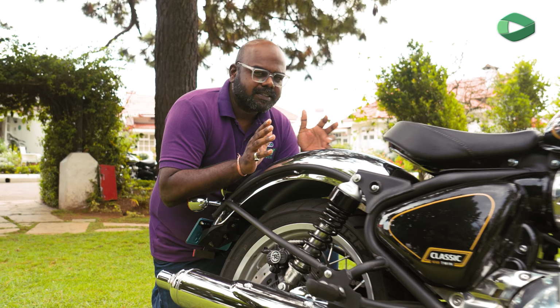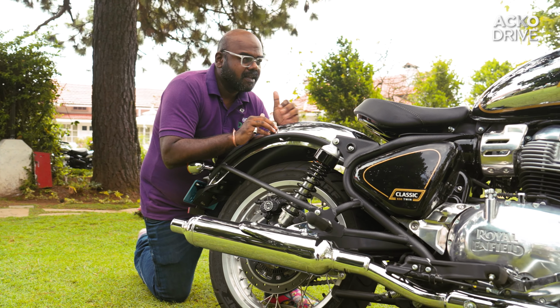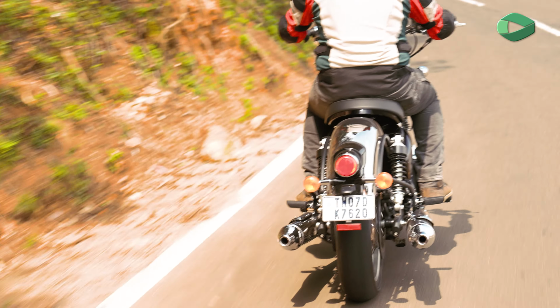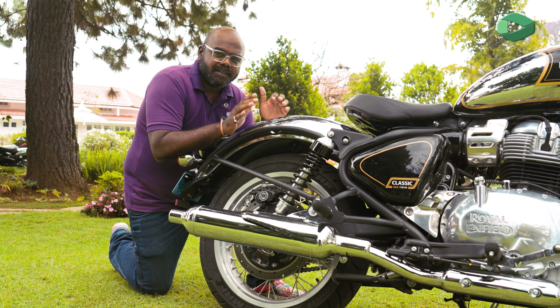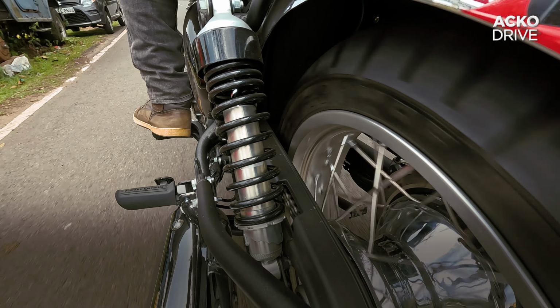So one of the key questions with the new Classic 650 is how is the ride quality of the bike? The front suspension works fine, but the rear suspension doesn't. When you're going over speed breakers or undulations, you feel each and every jolt on your back. And the reason for this is not just the suspension, it's the travel of the suspension, which is very low and kind of it bottoms out the suspension.